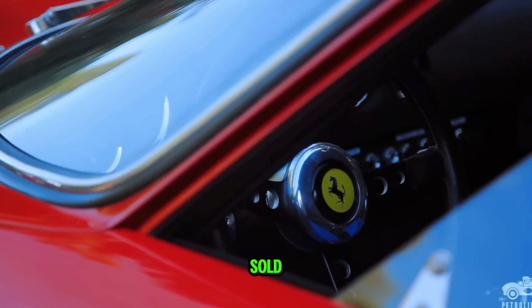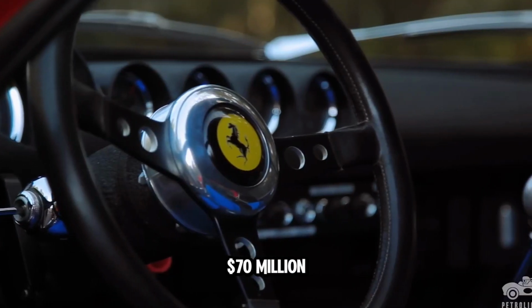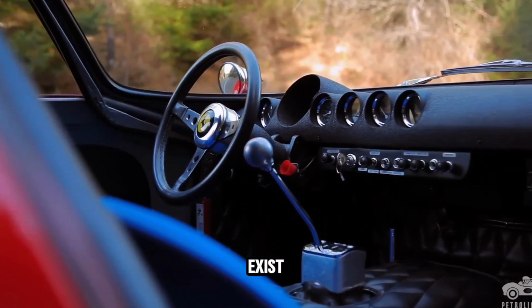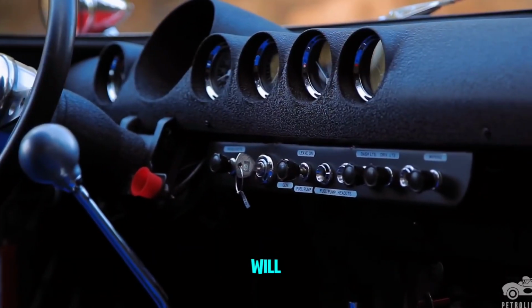3673 GT last sold at auction for over $70 million. The buyer has never been publicly identified. 62 cars exist, but there is only one like this, and you will never see it.